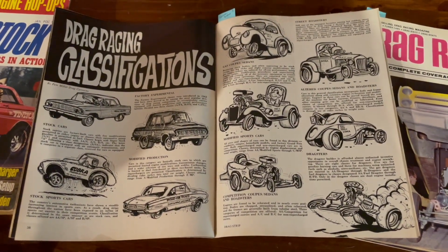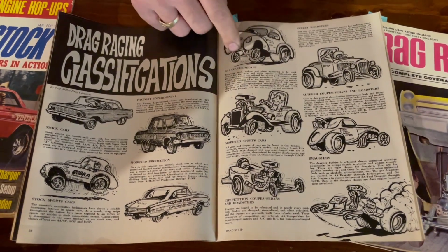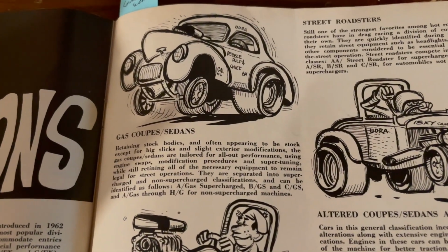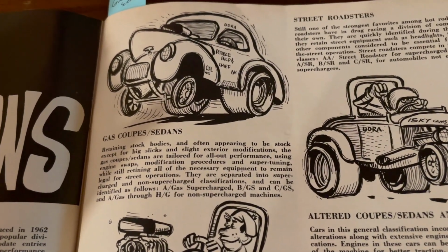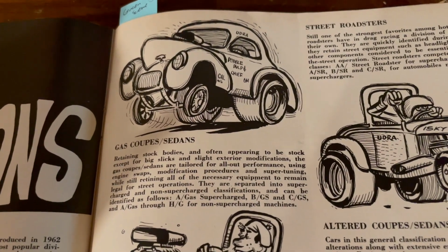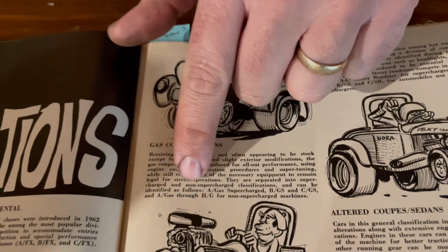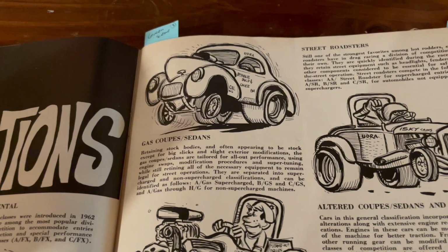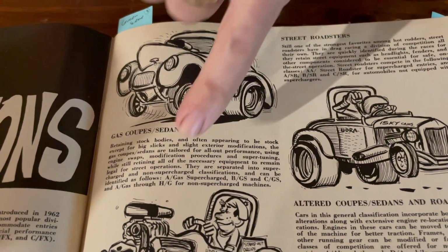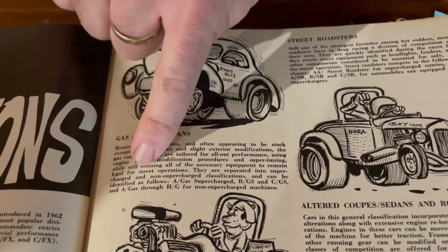Now you've got to remember that in the gasser class, the cars had to run on gasoline. So just about every one of these, with a few exceptions, would run on gasoline. But the big thing here is gas coupes and sedans. Let me see if I can read this upside down. Retaining stock bodies and often appearing to be stock, except for big slicks and slight exterior modifications, the gas coupes and sedans are tailored for all-out performance. You can see the gas classes that were listed here, A-gas on up, and there are also supercharged classes, which we'll get into towards the end of the video. These cars had to retain their street equipment. It says, while still retaining all of the necessary equipment to remain legal for street operations.